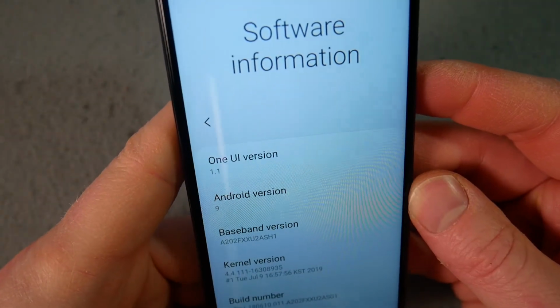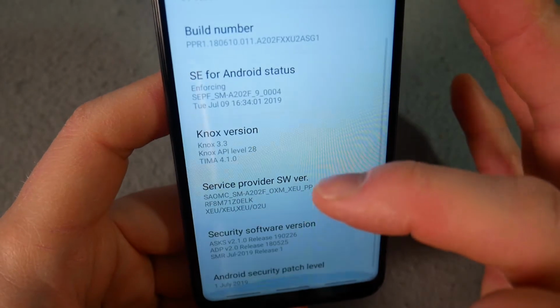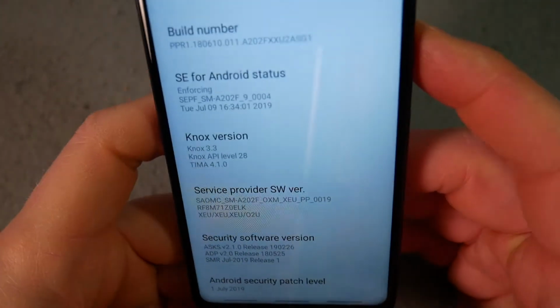So moving on to software, we're running One UI version 1.1, which is Android version 9. You will see, I think it's on here, there we go, Android security patch level 1st of July. So that's not great, we're into December, middle of December now, so that's kind of 5 months behind. Isn't fantastic, you will find better from other providers at this price point.